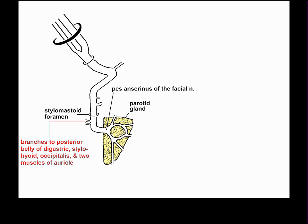Some of you saw, but we don't require that you see it. And they go to two of the muscles that move your ear, the external ear, the posterior and superior auricularis muscles, which I don't care much about either. So all these little branches that are given off right after it exits the stylomastoid foramen go to these muscles of no great consequence, I guess. Posterior belly of the digastric is of consequence as a landmark, even if it's probably not so important functionally.